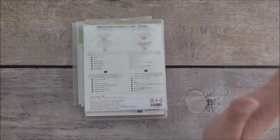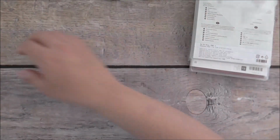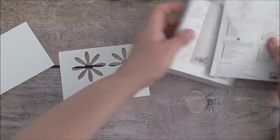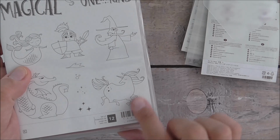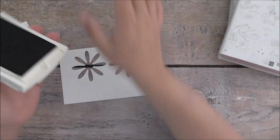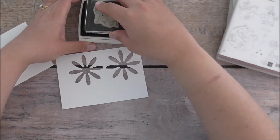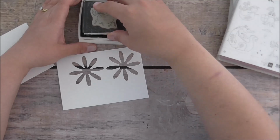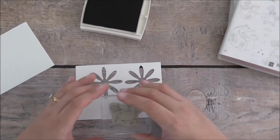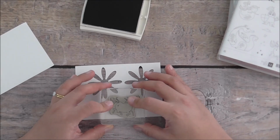So we'll get started on today's project. To start off with, I'm going to stamp the unicorn image from our Magical Day stamp set, that gorgeous unicorn right there. I'm going to stamp that in basic grey archival ink. I can't speak. I'll see if that will fit. Yeah, it will. So I'll just stamp that.